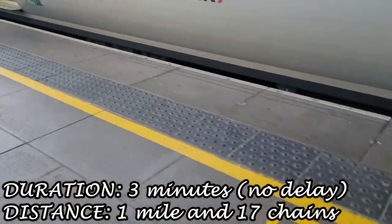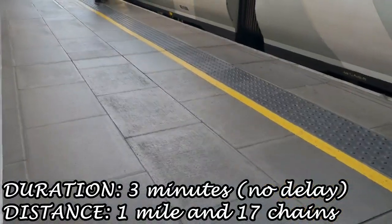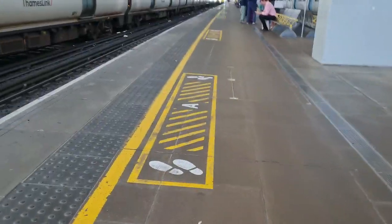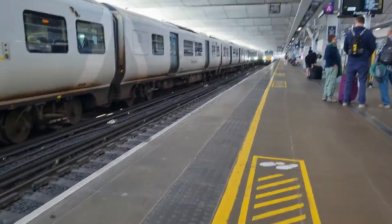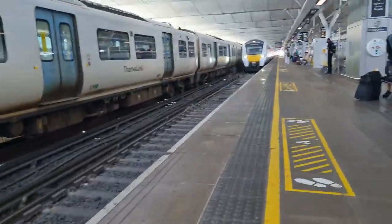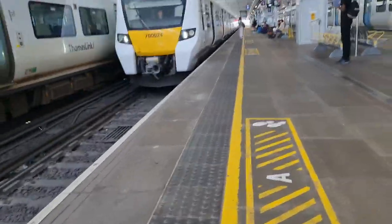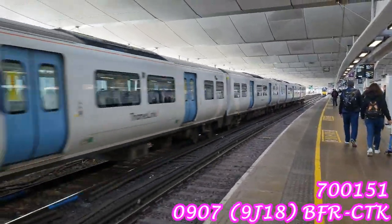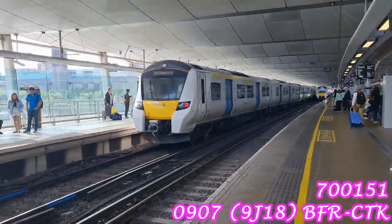Hang on a second, is this one calling at City Thameslink? I'm sure this one does call at City Thameslink. Apparently this is stopping at City Thameslink. It's 700024. I'm not sure it is. I'm not sure it does. Whoa, with that spark! I think we got a bit of spark action there. Oh, we did get a bit of spark action.